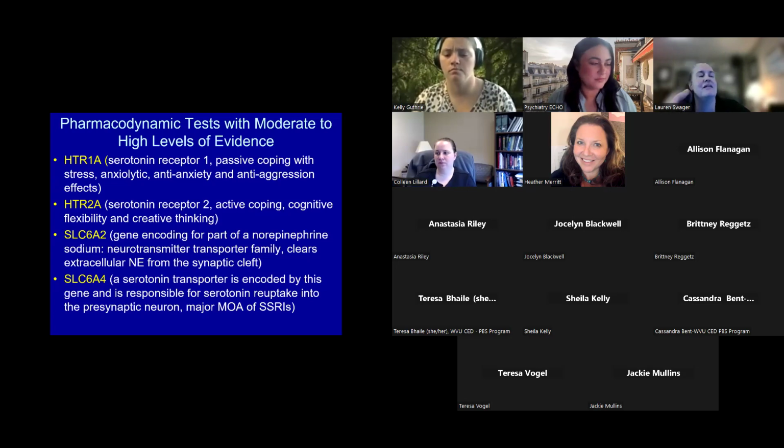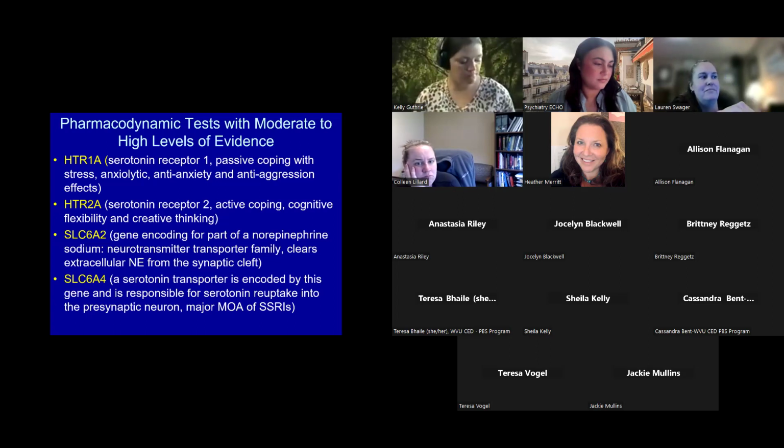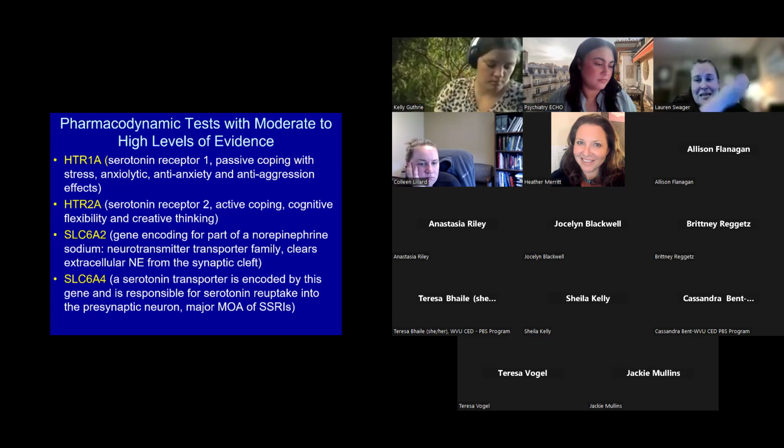The next top 2 on here, the HTR1A and 2A involve the serotonin receptors. And you can kind of see there's serotonin receptors that may involve like the passive coping pathways of anxiolytic effects. The 2A receptor is sort of involved in more the cognitive flexibility, symptomatology pathways of serotonin. And then these last 2 are kind of talking about transporters. So this is the norepinephrine sodium transporter. And then the bottom is the serotonin transporter, in how serotonin is taken across the membrane of the neuron. And again, that's sort of a functional piece of most selective serotonin reuptake inhibitors. If you can't pull your serotonin in or out of the synapse very well, it could impact what you would expect it to do.